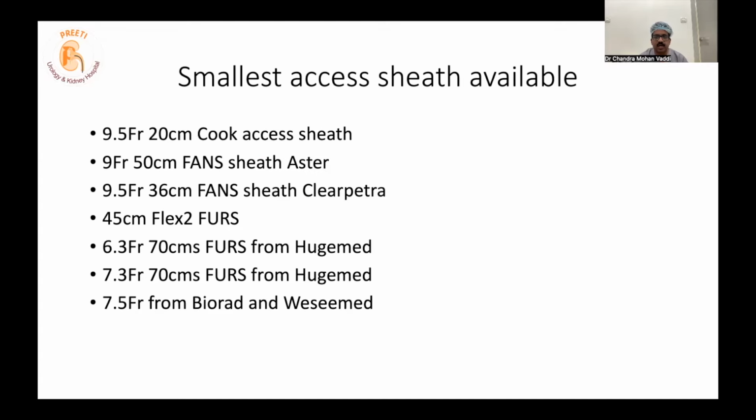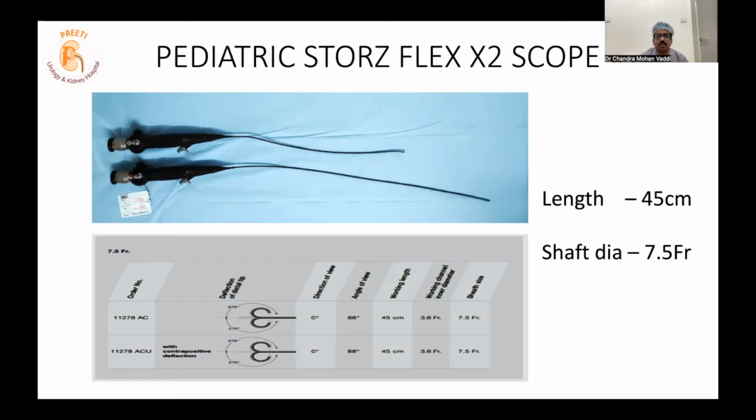Now coming to suction in RIRS, what are the smallest equipment available? 9.5 French 20 centimeter Cook sheath, 9 French 50 centimeter Fans sheath, 9.5 French 30 centimeter Fans sheath, Clearpetra 45 centimeter, FlexX2 flexible ureteroscope from Karl Storz, 6.3 French 70 centimeters from HugeMed, 7.3 French from HugeMed, 7.5 French from Biorad and Vizimed. Size-wise, the smallest scope in the world available is FlexX2.